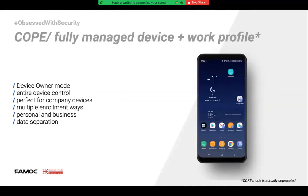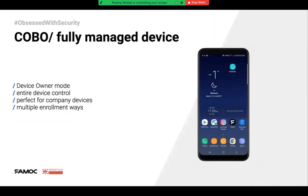The next one is COBO, which means corporate-owned business only, and that means a managed device. So we say then that the device is in device owner mode, and the IT administrator controls the entire device.